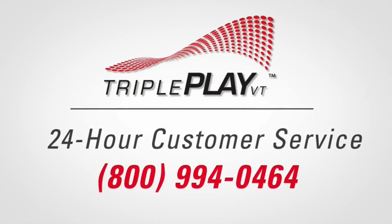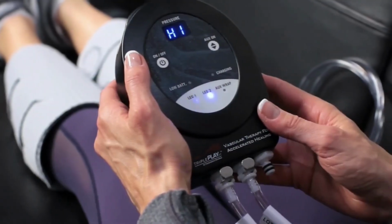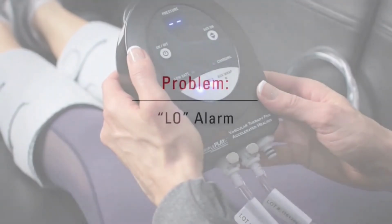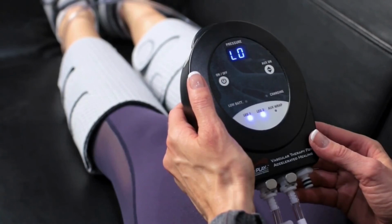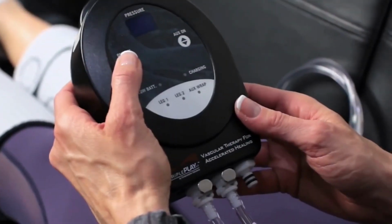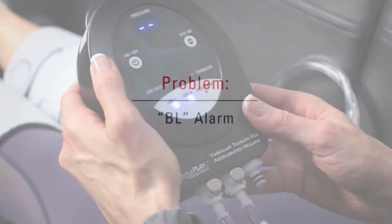800-994-0464 for replacement sleeves. If the pump shows a high pressure alarm, remove any kinks from the tubing and be sure they are not tangled or constricted. Turn the pump off and back on again. If the pump shows a low pressure alarm, ensure that the tubing is properly connected and the sleeves are wrapped tightly enough to fit two fingers between the wrap and the skin. Turn the unit off and then back on to try again. If a low alarm persists, call customer service.